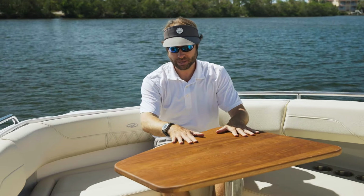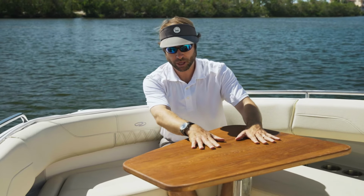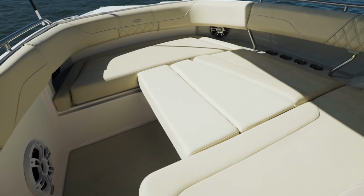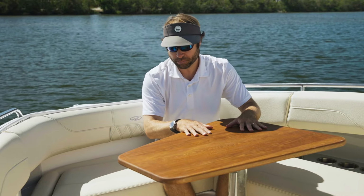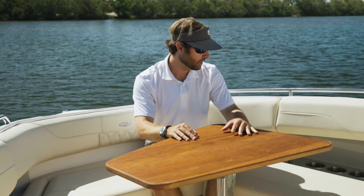So this boat has the optional removable bow table, which we have on display now. It drops down and actually has a filler cushion pad that will flatten this entire area out for extra sun lounging. And then it obviously removes completely and just gives you a nice open space to entertain.